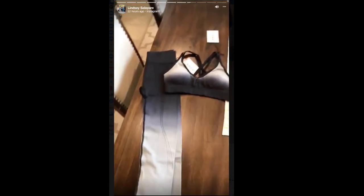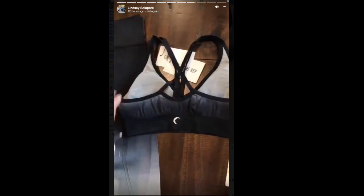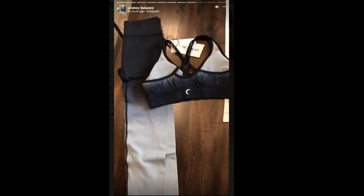And then check these leggings out. They're only $44. They are seamless, super cute. They're the ombre leggings with the matching sports bra. I love the fun crisscross detail in the back. Super cute.